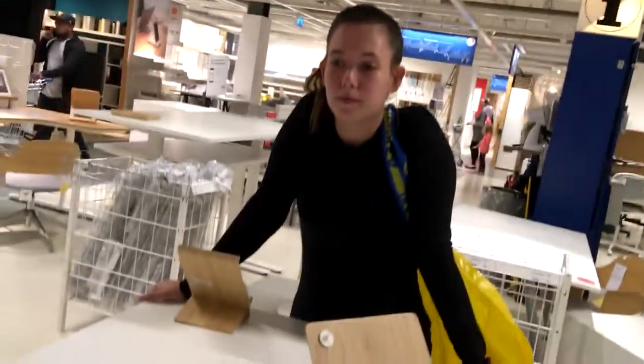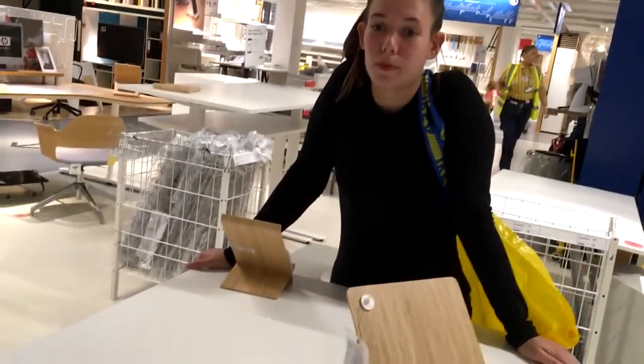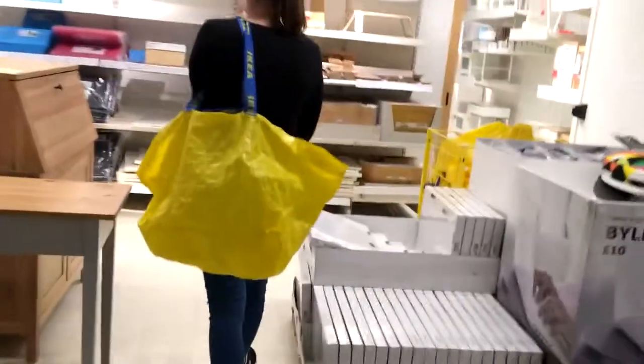You'll buy me this desk today. But what if Jason can't? Then we can't get it today. We'd have to order it online to come. Shall I make a phone call to Jason?